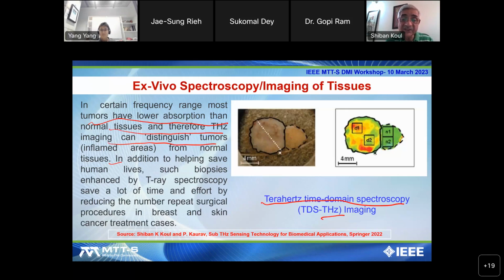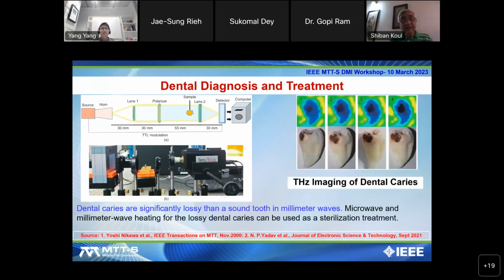Here you can see an image. This dotted line is basically a tumor, and this is no tumor, and we can do the imaging to figure out which is the tumor region and which is not the tumor region. Without doing a biopsy, we can do that and cut minimal breast or skin so that we leave most of the skin there which is not having malignancy. So terahertz is going to be very, very useful. Terahertz TDS, terahertz imaging.